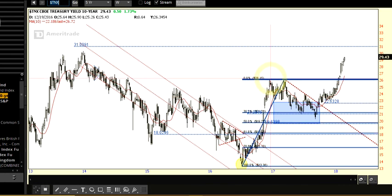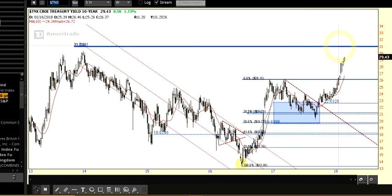And as this trend develops itself, and more rapidly so, people are going to abandon these positions they've taken, and they're going to change positions, and this is going to really, really accelerate this interest rate higher. And so, just be very, very careful.